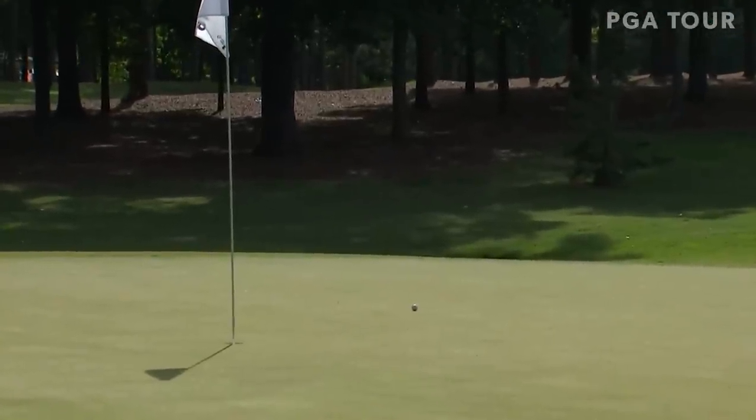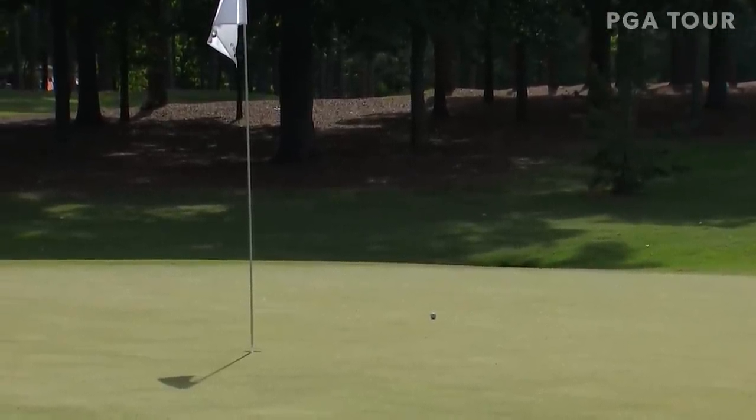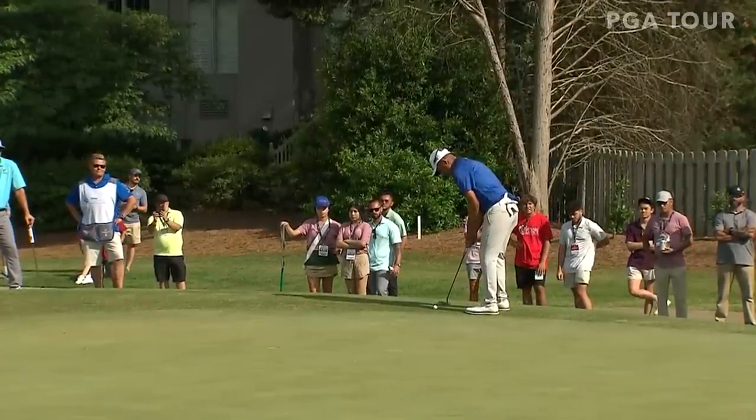Oh, beautiful. Look at that. Much better tempo there. Back to what he's been doing all day. So we heard Justin Thomas talk about how just winning is tough. Everyone's good. There's so much talent. The game's deeper than it's ever been.